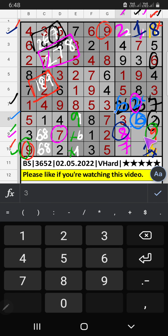Column I, 2 numbers are remaining, 4 and 5. 10th row, we already have 5, so 5 can't come in the cell. 5 is confirmed here. Then 4 is here. 9th row, we have 8, so 8 can't come in the cell. 8 is confirmed here. Then 6 is here. 8th row, we already have 6, so 6 can't come in the cell. 6 is confirmed here. Then 4 is here.